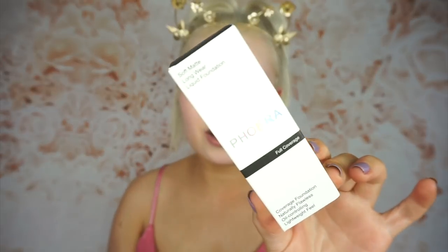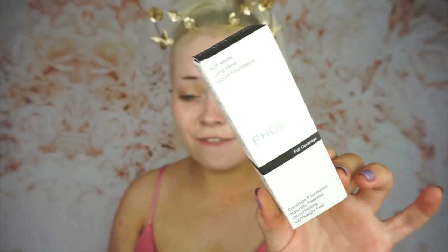Okay, so I think we're just going to jump onto foundation first. So I actually got this wee foundation here. The packaging actually looks fairly decent. So this is a soft matte long wear liquid foundation. I got the shade 102 Nude. And here's the killer. As I was saying, the website can be extremely deceiving. I thought I was buying 10 big beauty blenders.